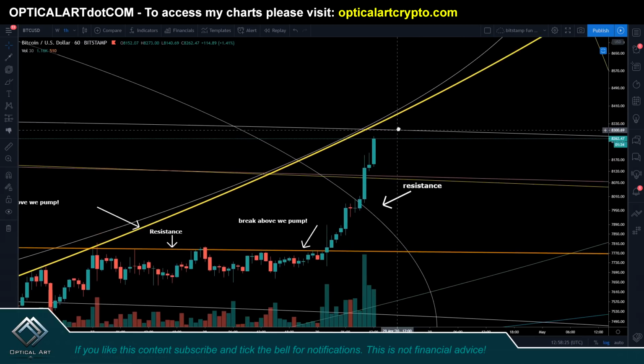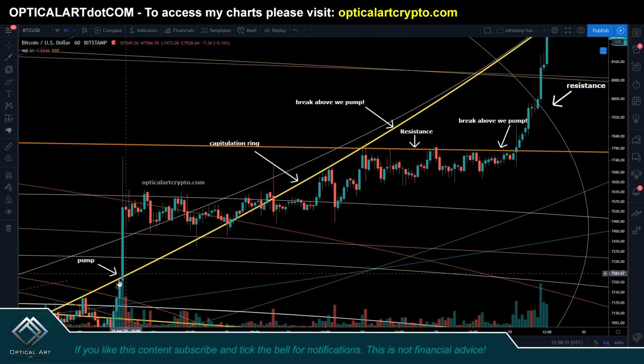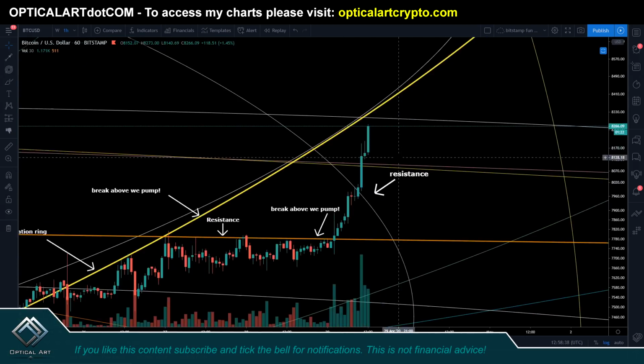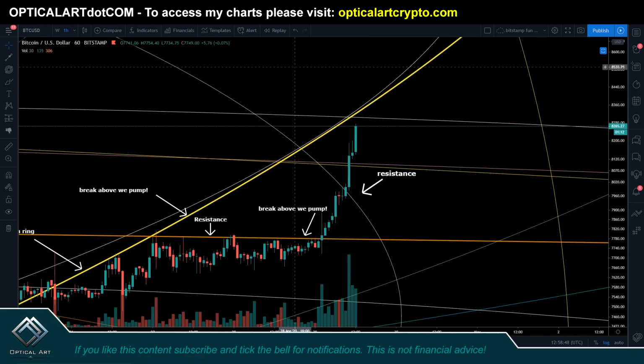And again, guys, that's what I was saying in that previous video. If we actually push above this yellow ring, you can expect a major pump to the upside, and we're awfully close to that right now. It's possible we could get a rejection, come back down, and again, if we end up pushing above this, I do expect a major pump. So do pay attention to that.